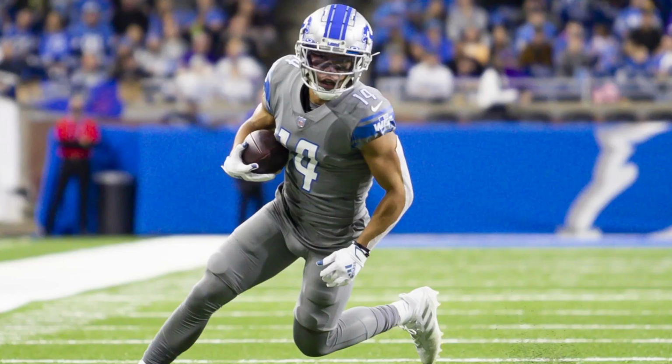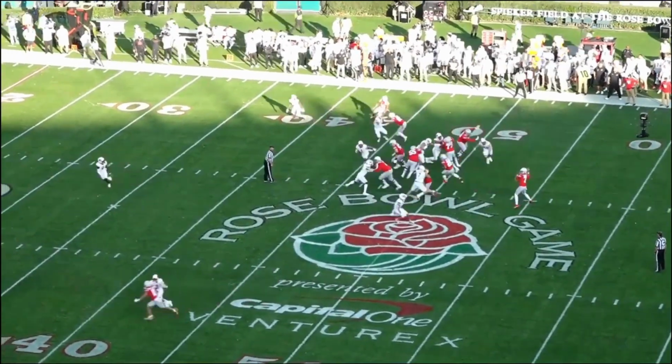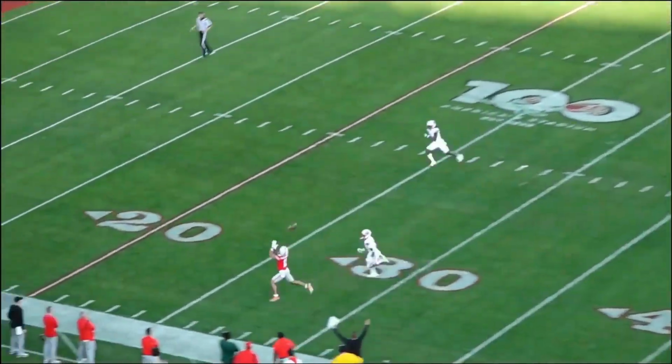Chris Godwin, Amon-Ra St. Brown, and Cooper Kupp come to mind. NFL offenses are moving to tons of 3 wide receiver sets, and the slot tends to get lots of favorable matchups against slot corners or linebackers. So this one isn't a huge concern for me.